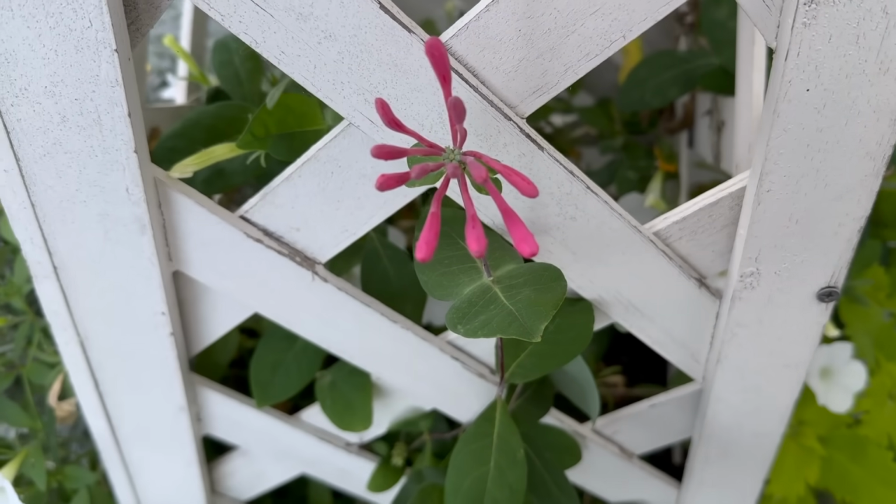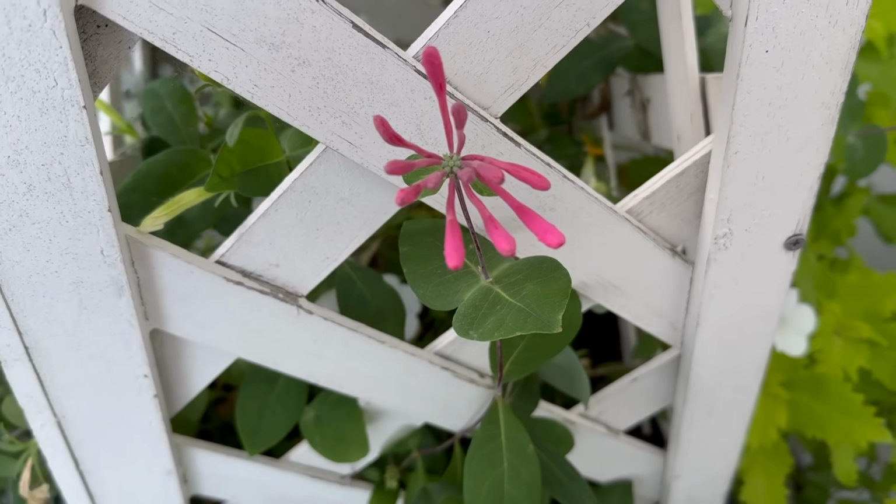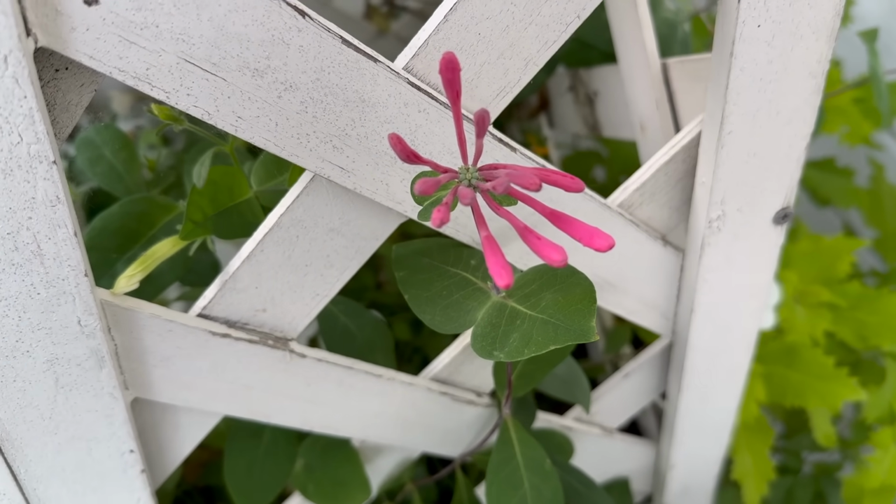And if you put it somewhere right by a gate, the smell that you get as you walk through a gate or through an area, you want to put it by walkways. You get that smell and it's amazing. It's so worth it. And then, like I said, it attracts the hummingbirds, it attracts the bees. Definitely honeysuckle. You want to make sure that it is planted in full sun though. It can handle some shade, but really not a whole lot.